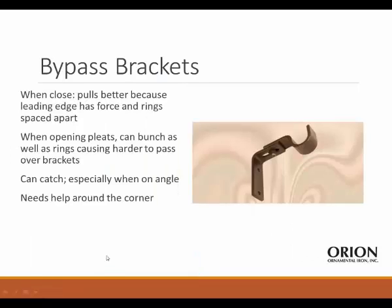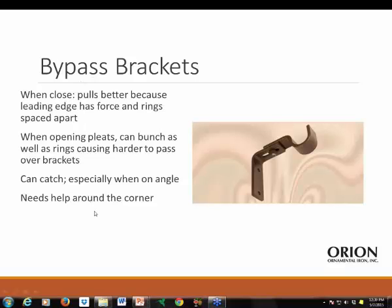But remember, and this holds true for any hardware that you're using C-rings with and bypasses, that when you're opening and closing them, it pulls better when the leading edge has force and the rings are spaced apart. When you're opening pleats, sometimes it'll tend to bunch because the rings get caught a little bit when they're passing over the bracket. So it's not going to be that smoothness that the client is anticipating if there wasn't a center support bracket there. They can definitely catch. You might want to be siliconing, and they're also going to need help if she's going around a corner or in a bay or something.